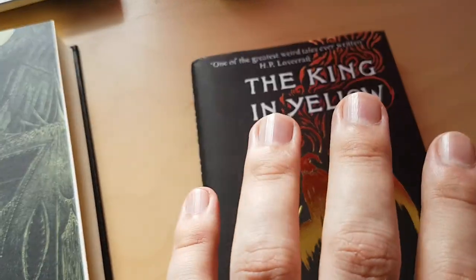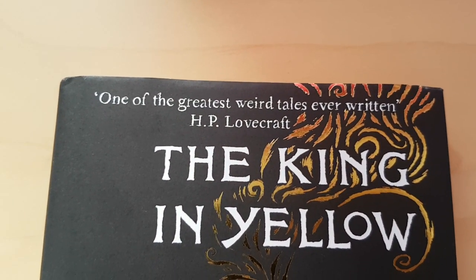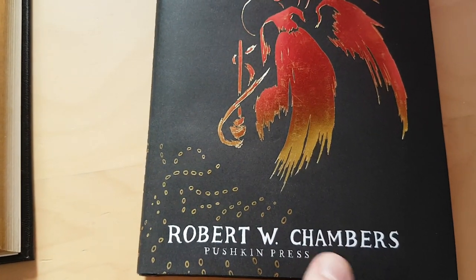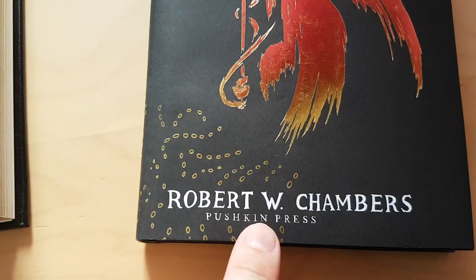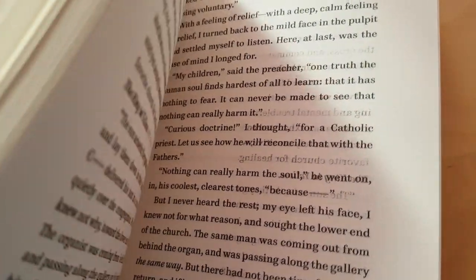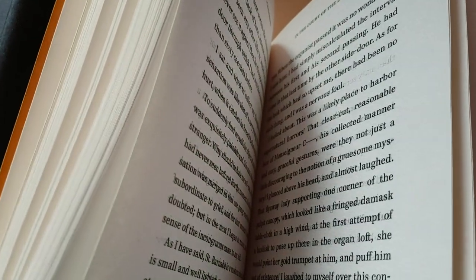And H.P. Lovecraft was inspired. Oh, here we go. There's a quotation on the front cover. One of the greatest weird tales ever written. This, by the way, is a really, really nice book. I strongly recommend this particular edition, the Pushkin Press edition, which came out this year. Very, very nice. Mostly very nice edition. I remember having a lot of fun reading it, but I picked it up on a really bad page. So probably do check if this kind of thing bothers you. That is not representative of the rest of the book.